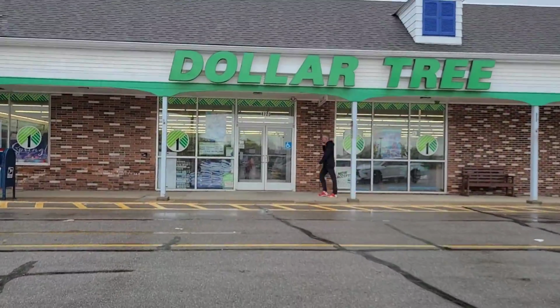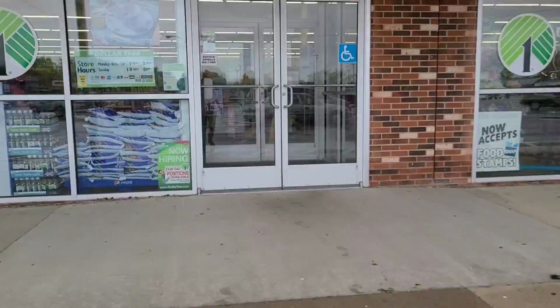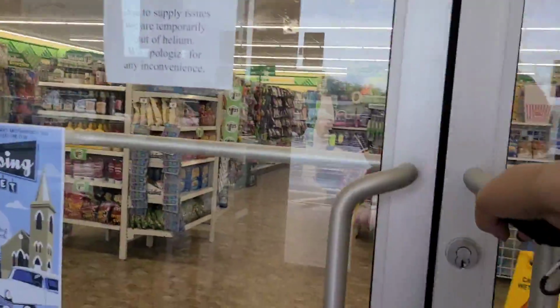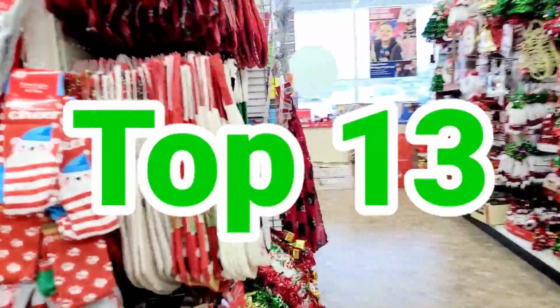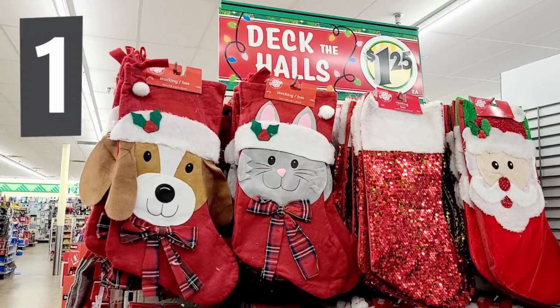On a recent trip to Dollar Tree, I realized that there's so many wonderful items currently for the Christmas season, and I wanted to bring you along and show you my top 13 items that I believe you should be on the search for and purchase. So let's get started. First one is these beautiful stockings.